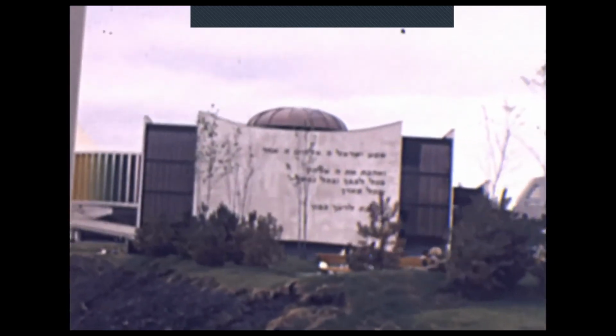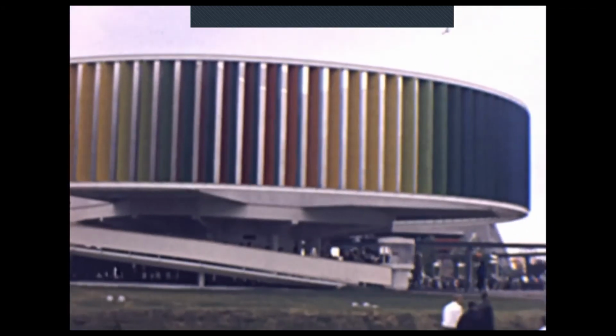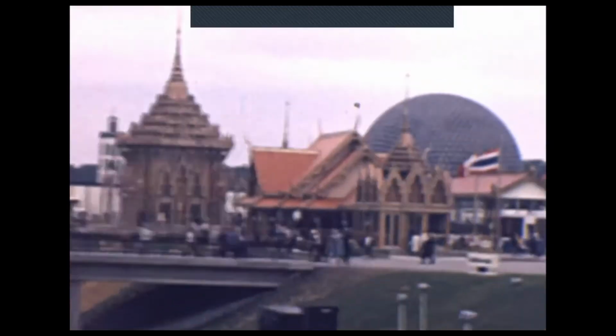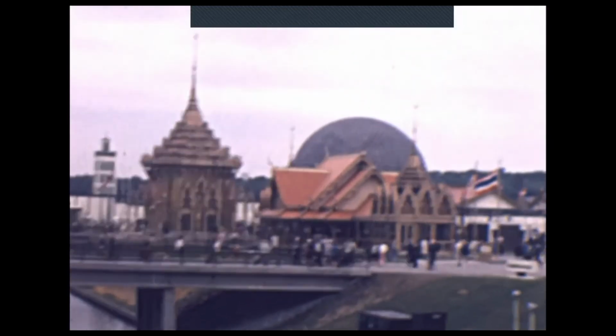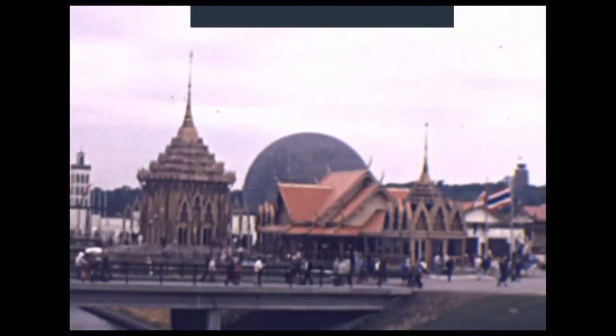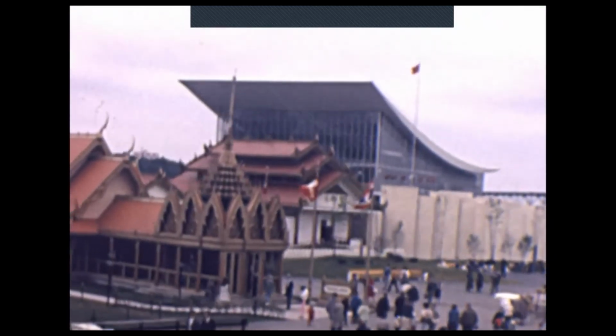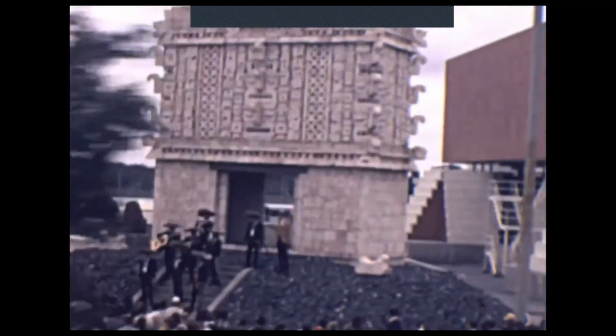Judaism, Thailand, Burma. Kaleidoscope, kind of interesting film presentation inside. And as I said, the man was very good in catching the names of some of these with the signage. Thailand, of course, being familiar, having been moved from the 64 World's Fair up to Expo 67. There's the central part that had been moved, but it was greatly expanded.